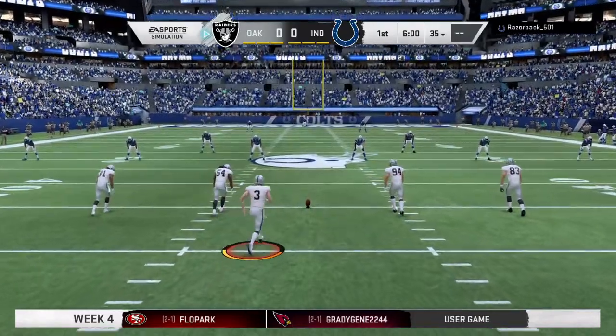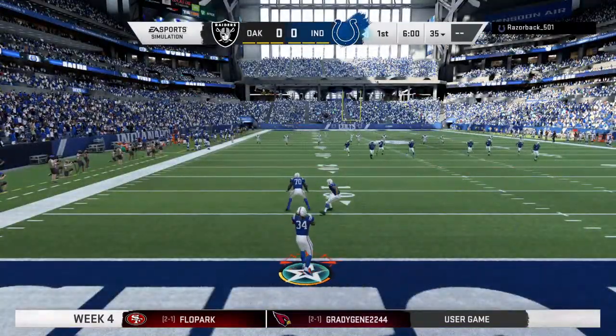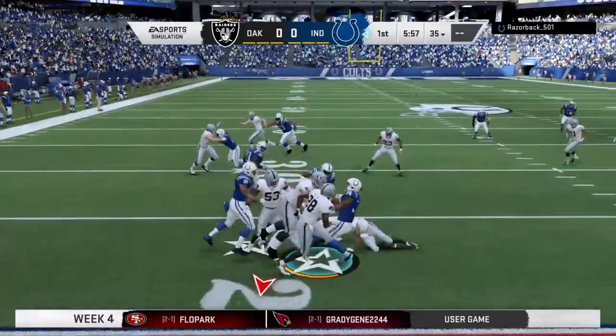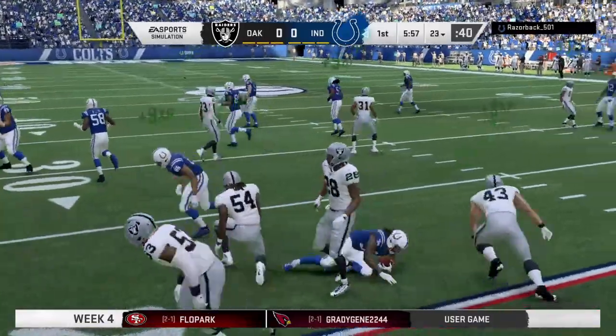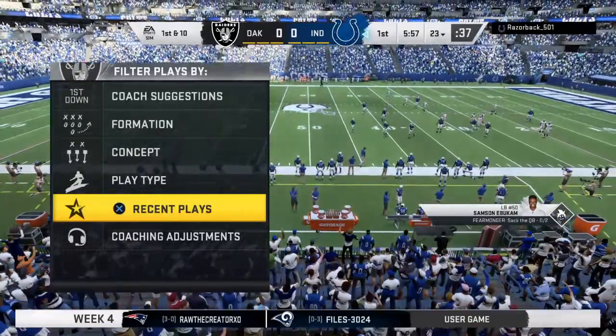Out is the kickoff unit as they run up and send this one away. This is fielded at the goal line. And he'll make it across the 20 as his guys will set up shop at the 23-yard line.